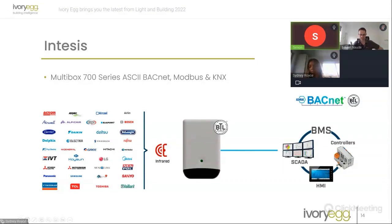But what it does is they're trying to make things easier. So same hardware, changing the software. The other thing that's really impressive with Intesis, they're always working to not only make their products better, but easier to program. All these devices you see with Intesis are all programmed through the one software. That's the MAPS software. So you don't need multiple softwares. Really good, nice, easy to use.